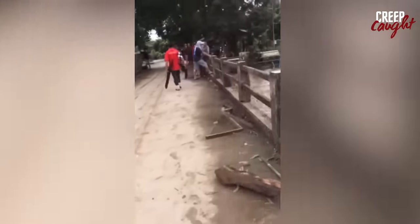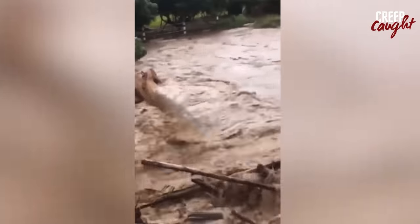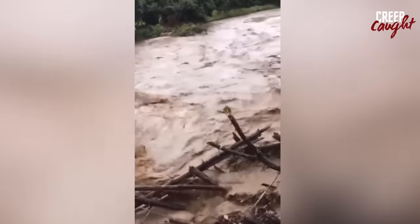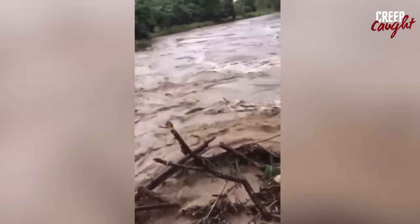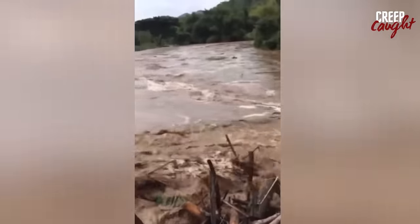On October 24, 2017, in Chiang Mai, Thailand, a lot of rain caused the Mima River to rise a lot. The strong water flow brought along trees and bamboo, which ended up piling up against a bridge. This pile of debris kept building up and put so much pressure on the bridge that it eventually broke and fell down.